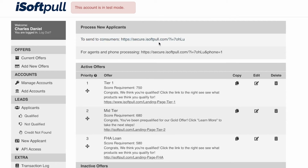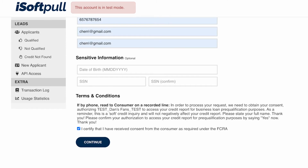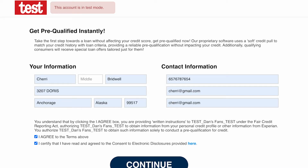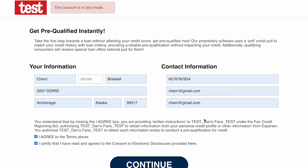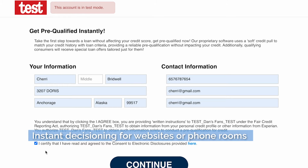To send to consumers, this is the most commonly used application. I'll go ahead and click on it and give you an idea of how it works. I have one pulled up here. This is the view of the consumer when they're filling it out themselves. They're going to see your logo up top where it says test in red, and also your company name here in the consent language. So they go ahead and fill it out themselves. When they click these buttons, I agree, I certify, their consent is automatically captured, time-stamped, IP address stamped, and stored. So that responsibility is no longer a burden for you. When they click continue, a few different things can happen, but they do get a response. Just remember that. I'm going to backtrack a little bit and then we'll get more into that.